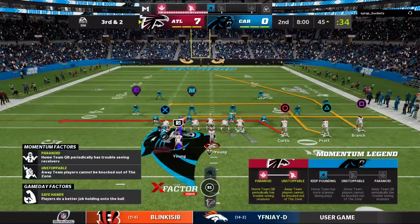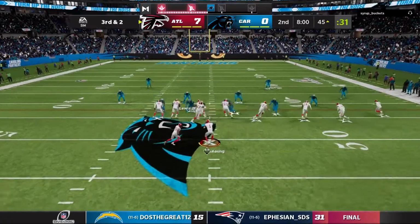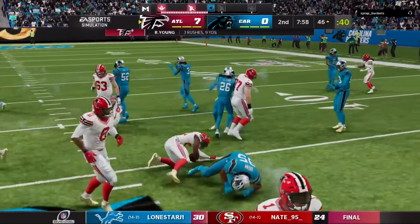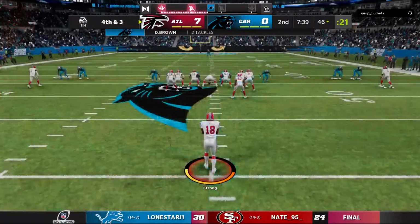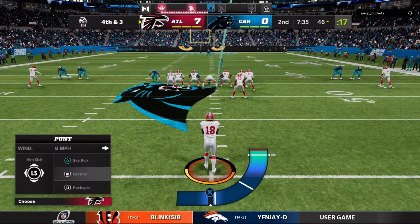The Panthers turn to their nickel set here as they get ready for third down. From the gun, they'll try to run it. Boy, no chance as he was met and dropped behind the line there. The Falcons send out their punter as he's on to punt for the first time tonight.